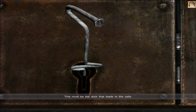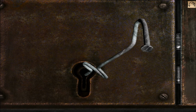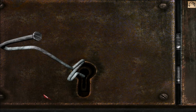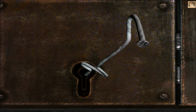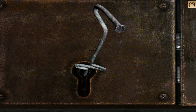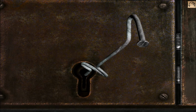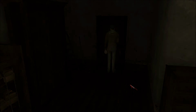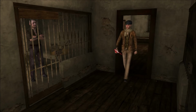This must be the door that leads to the cells. Unfortunately, it's locked, and we have a puzzle, so... Let's see, you have to move it to the left. And then I think you move it to the right. And then left again. This is another puzzle which could use an explanation. Oh, got it! Just move it left and right until the door opens. I think that's the solution.